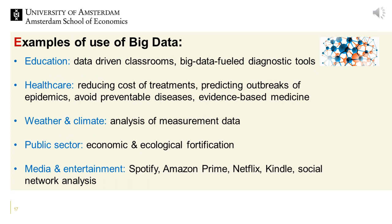Education, healthcare, weather and climate, public sector, media and entertainment are only a few of the many examples where big data is making a paradigm-shifting impact. Any business active in these fields needs econometricians to turn big data into meaningful results.